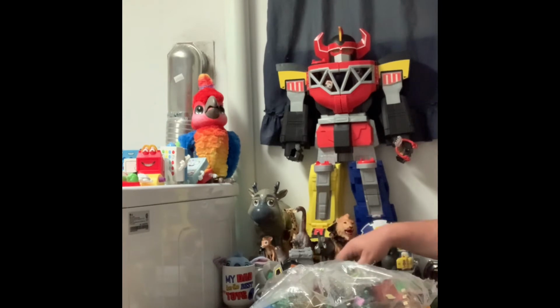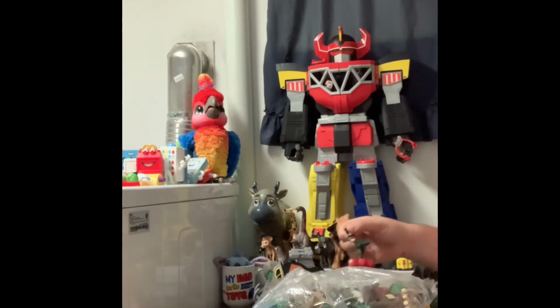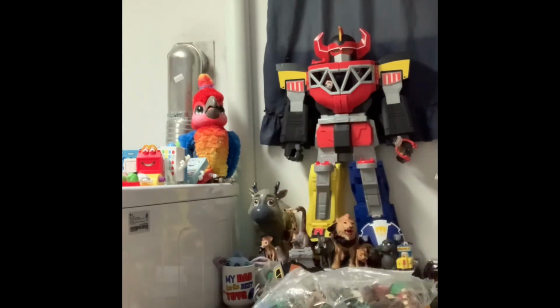So we're just going to dig through here a little bit and see what else is in here. We have a Robin action figure. Let's see if there's a year on that. Try and date where we're at. It just says DC Comics.